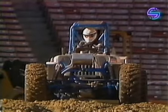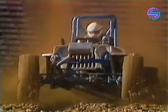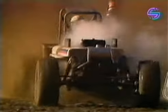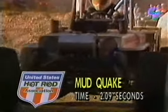Here we see Harmon on the replay. Let's see if we can spot the tire spin that slowed him down. Oh yeah, 15-foot high rooster tails of mud off all four tires before he finally gets it in the pit. The front end definitely comes up out of the mud, but very late. The elapsed time, 3.44 seconds for the Mudquake machine.